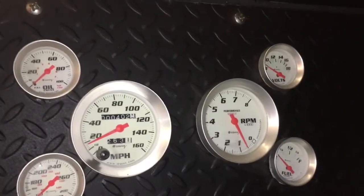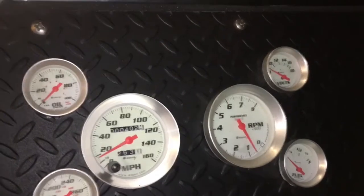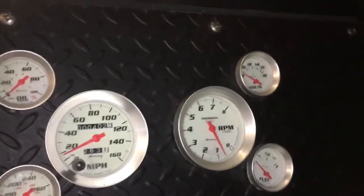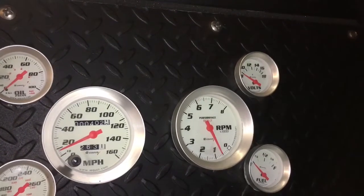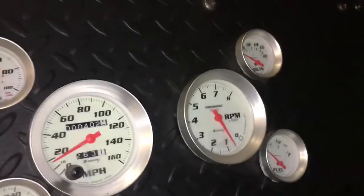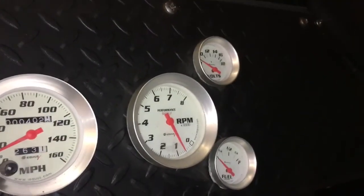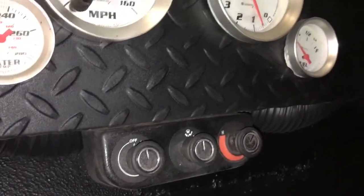So here's your gauges. All of them work. You've got your water temp, your oil pressure, speedo, your tach, your fuel, and your volts. The tach always seems to land in a weird place, but once it's running, it's accurate. You have your heater controls here.